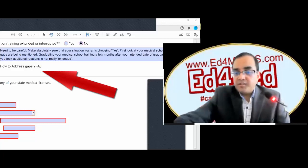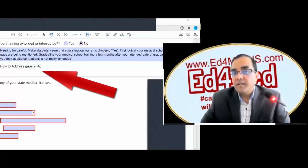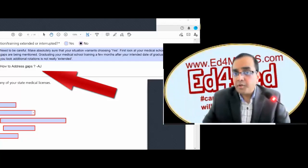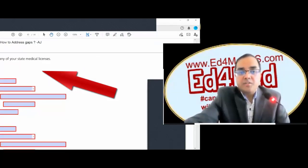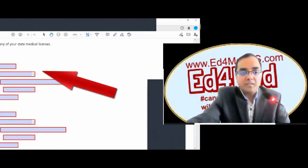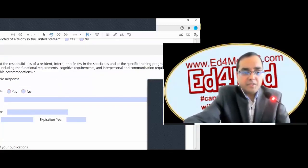How to address gaps. There's no real way of explaining gaps in the CV. You just have to fill in all the dates and times. The explanation for the gaps, like if you took time off for a personal reason, family reason, and so forth, comes in the personal statement, and you're going to have to explain that in the interview. But there's no place in the CV to say, okay, I took a year off for a personal or family reason, that kind of thing. This is all self-explanatory, nothing much here.